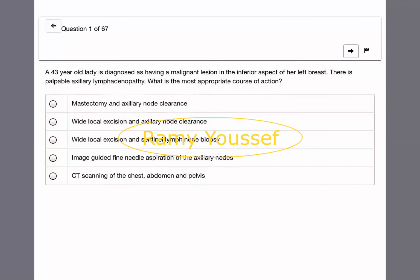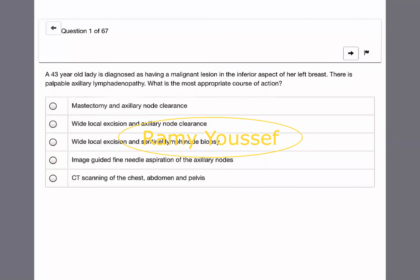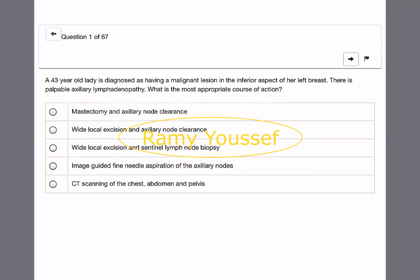A 43-year-old lady is diagnosed as having a malignant lesion in the inferior aspect of her left breast. There is palpable axillary lymphadenopathy. What's the most appropriate course of action? Mastectomy and axillary node clearance, wide local excision and axillary node clearance, wide local excision and sentinel lymph node biopsy, image-guided FNA of the axillary nodes, or CT scanning of the chest, abdomen, and pelvis.